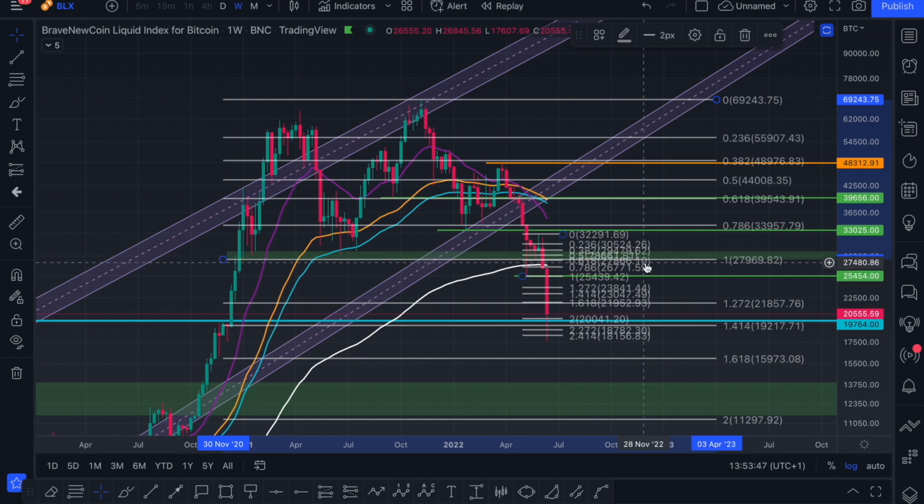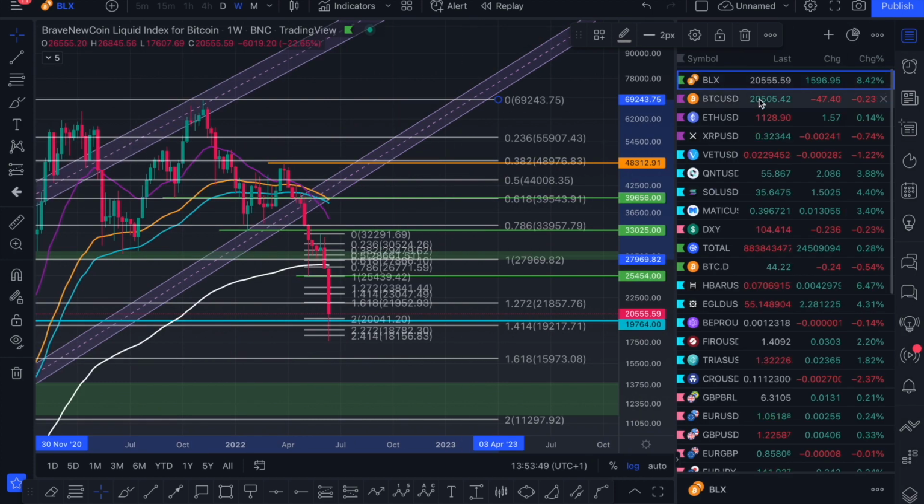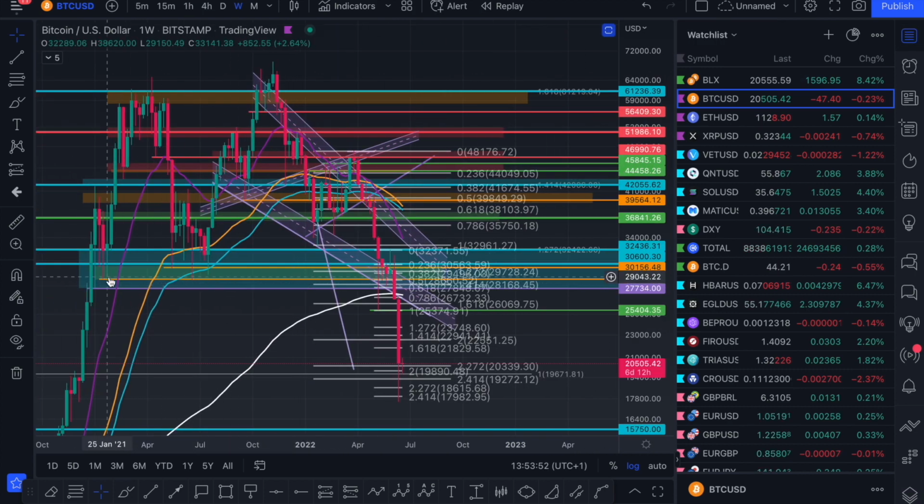It's different on every chart because it's the BLX chart. Yeah, this is the chart that really matters. So you want to reclaim 27.7k. So just write down 27,750. Let's just make it a psychological level.